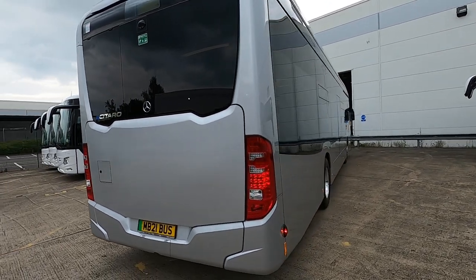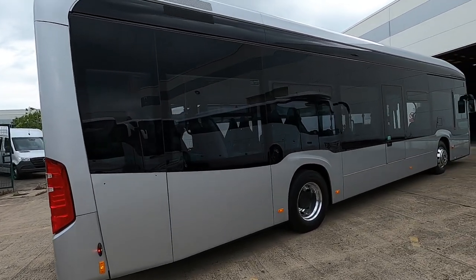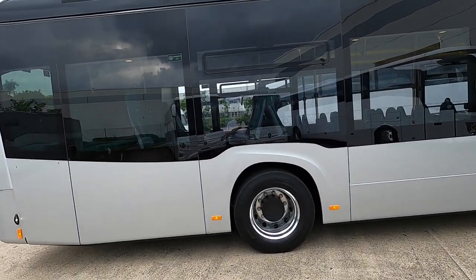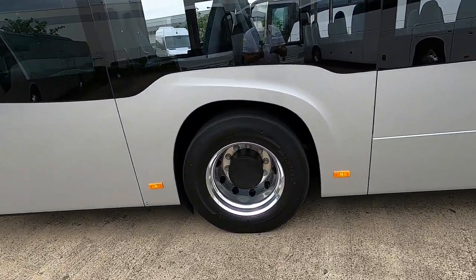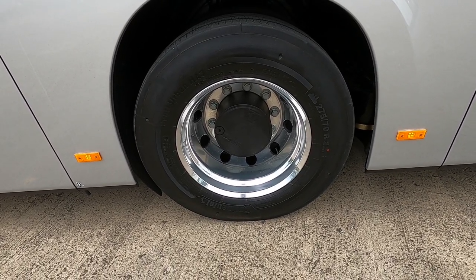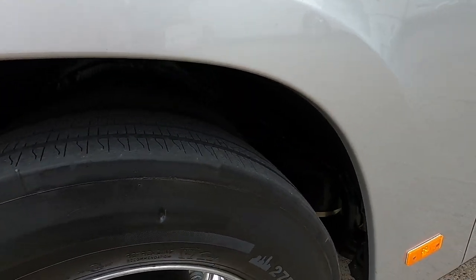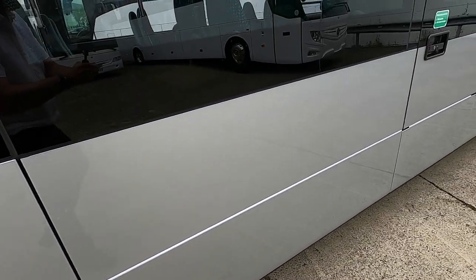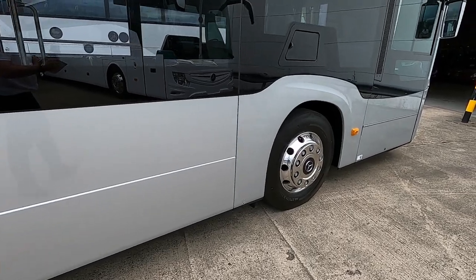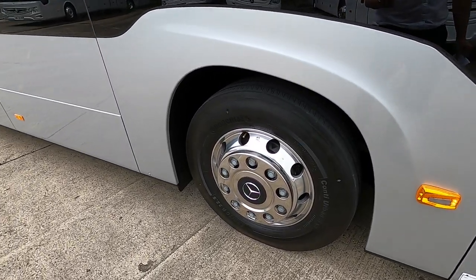This vehicle weighs in at 15.3 tonnes and has a permissible gross weight of 19.5 tonnes. The vehicle sits on Continental Conti Urban HA3 275/70 R22.5 tyres and has a length of 12.1 metres. Alcoa alloys are fitted.